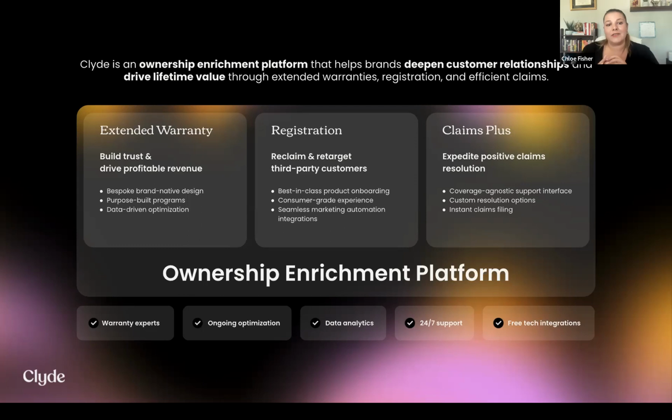So Clyde is going to cover the entire post-purchase journey and generate that profitable revenue and also grow that investment in the entire customer life cycle. So the entire ownership experience that a customer is going to have. And that's really why we set out to build this integration that we have today with Klaviyo.